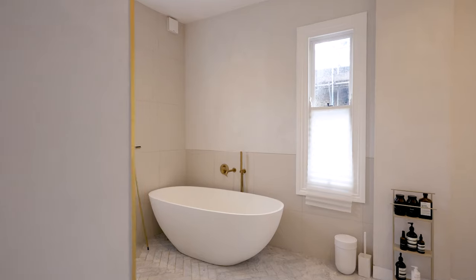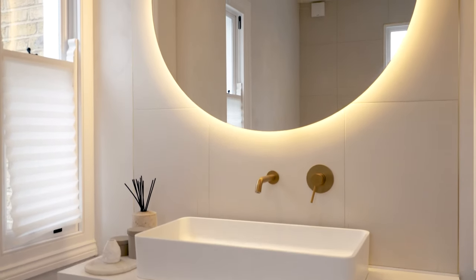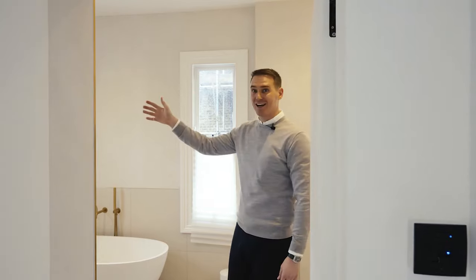You've got a big stone tub. You've got this amazing sink. It's almost like a sink and vanity unit with this brilliant backlit mirror. Ceiling height again continues, rainfall shower. Views to the side and over the garden. And I love the accents of brass as well.